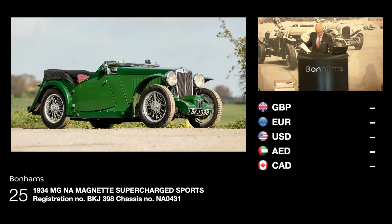Moving on to lot number 25. Lot 25, it's the MG NA Magnet. Prepared in period for competition, used by the factory, complete with its period-correct supercharger, ladies and gentlemen, being the subject of a recent service by Marque specialists. Rare opportunity to acquire a supercharged six-cylinder MG, forming part of a significant private collection. So an NA supercharged car with some period competition history.